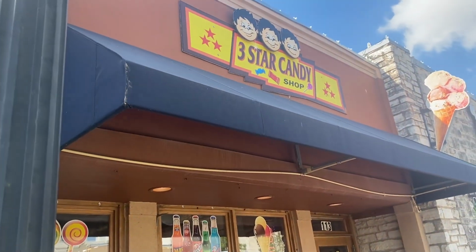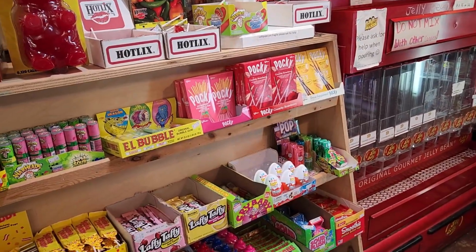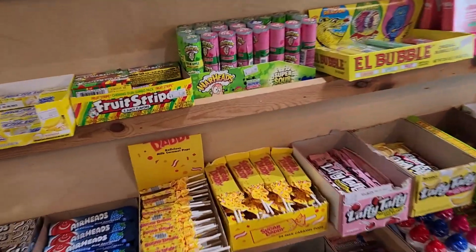Hi, Keely. Kay. Where are we? Round Rock, Texas. We're in front of this cute little candy store. We're going to walk down downtown Round Rock. There's some vintage candy like Laffy Taffy and Sugar Daddy.